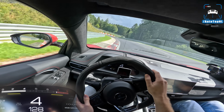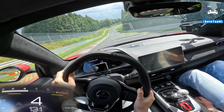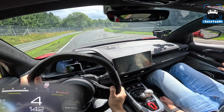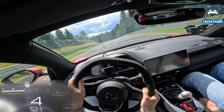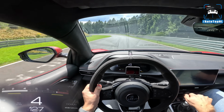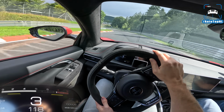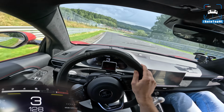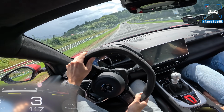I think you're gonna have less weight. Also, the car will be cheaper, of course, but also balance wise, and especially torque wise, because that is what I'm missing. That torque down low, it's just not there. I really have to keep the speed in the car, keep the momentum going.